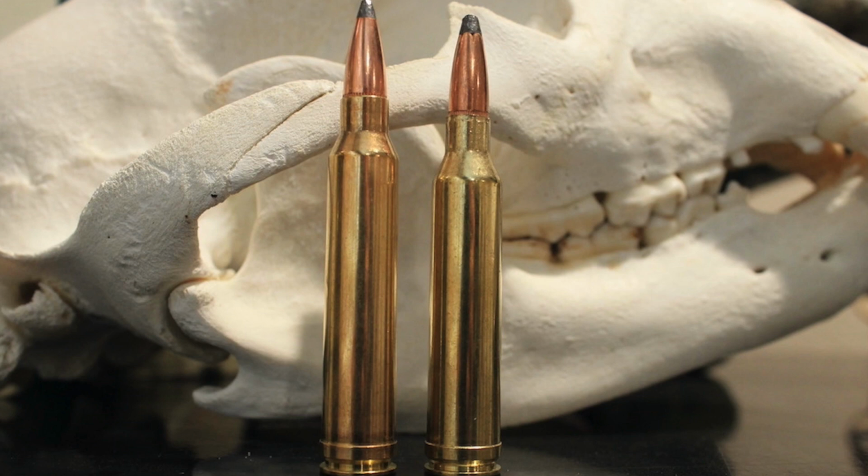Now, that is not to diminish the capabilities of the 300 Winchester Magnum at all. On the contrary, it is a fantastic cartridge that is extremely popular for good reason. Due to its advantage in case capacity, the 300 Win Mag has a noticeably flatter trajectory, along with about 20% more energy than the 30-06.